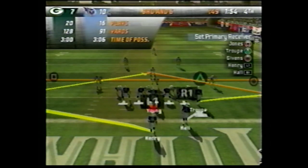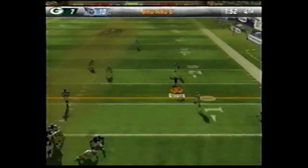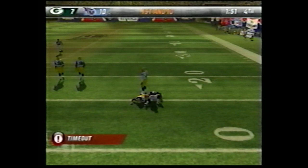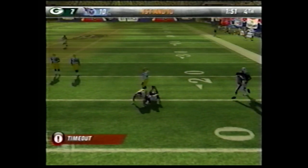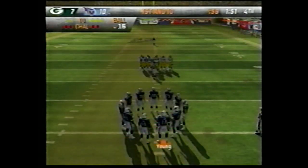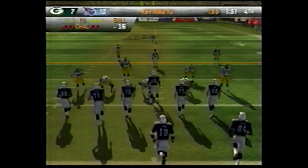The Packers come out in a dime package. Gets the pass off, and it's caught. Green Bay will call a timeout. Dottie has such a quick release and the ball is out before anybody knows what's happening. That makes it hard for him to be sacked and it gives the defenders less time to react.